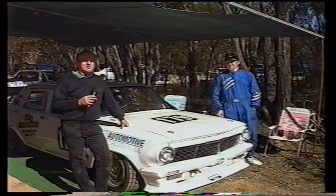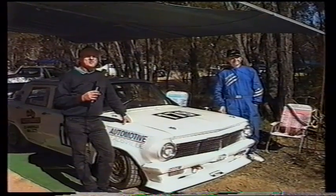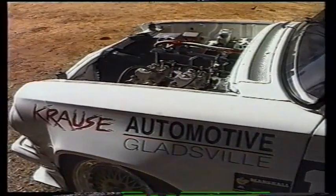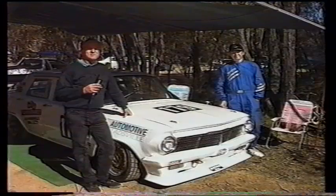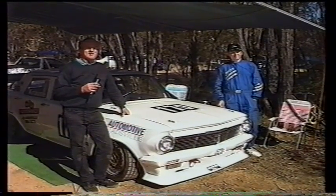We're here today to let David Kraus run the Australian Hill Climb Championship in sports sedans, over 2 litres, for his first crack at touring car racing in his mother's old shopping car.